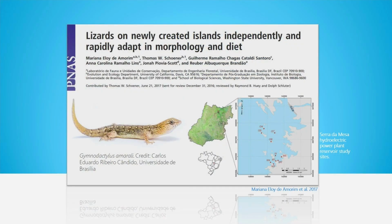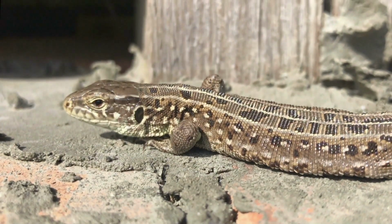I'd like to close with just two more quick examples. These are dealing with lizards. And this was an interesting case down in Brazil. There was a river and they put a dam in it and it made a lake and rapidly flooded the area and creating all these little separate islands. And before they had the islands, there were living in that area some large lizards and some small lizards.